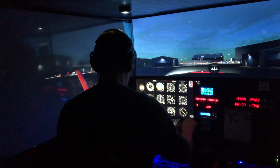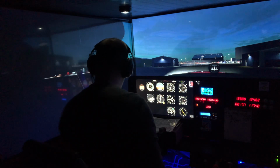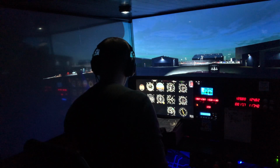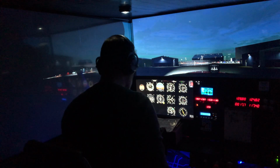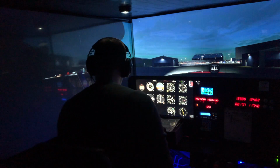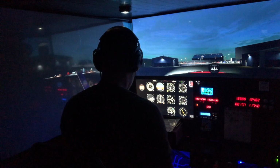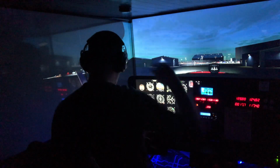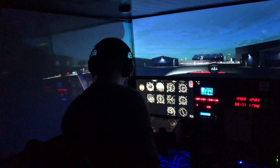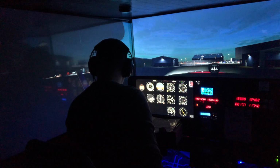So first heading will be 130. All right, now I got to get some kind of weather here. Temperature, altimeter 30.25. It's close. Wind 320 at 6. So take off from north to south. So we're actually gonna. Let's see. I got to talk to.